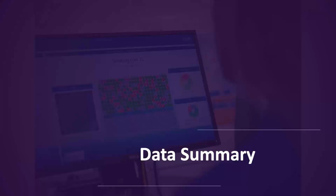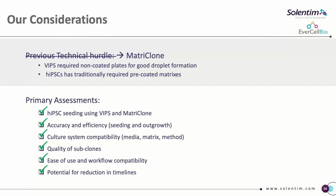So we were excited with all of this data, and really more excited about how easy it was to onboard this technology and to get induced pluripotent stem cells to use. For a lot of other technology, it seems to require a little extra heavy lift. So it was really nice to see that some of our earlier considerations were very easily squelched using MatriClone. And by using MatriClone and complexing it with the media as well as ROCK inhibition, we're really able to get iPSCs to be plated on plates that have not been coated yet. And that's really not the traditional way in which they're currently cultured.